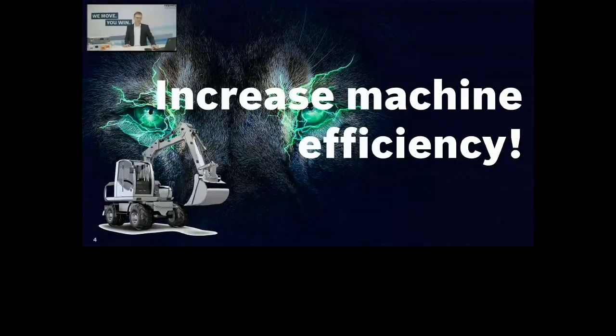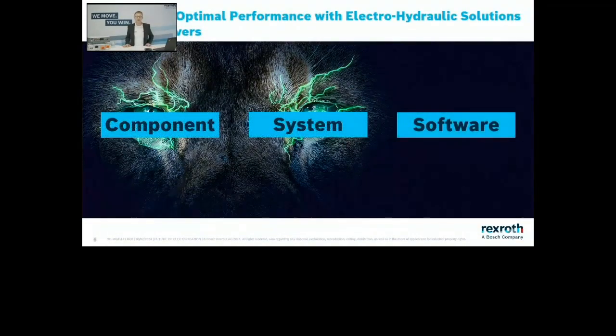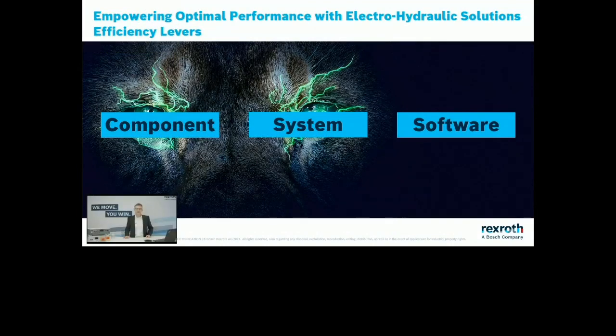If we don't use the energy, then we still have it in the battery to use it for prolonged operation time. And when we talk to the customer, as I said, we look at different levels, how to improve the efficiency. So basically, there are the different levels of the machine, looking at the components themselves, looking at the complete system that we are implementing together with the customer, and also having a look at dedicated software functions to improve the efficiency to the maximum level that we can achieve. Let's go through these topics now together.